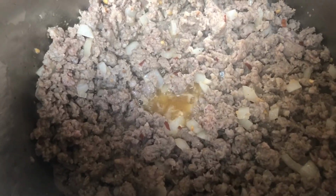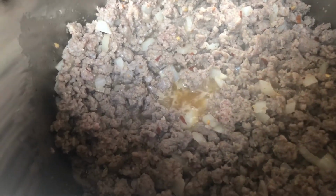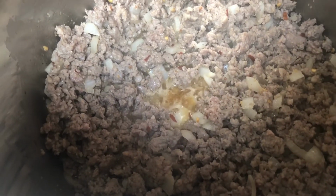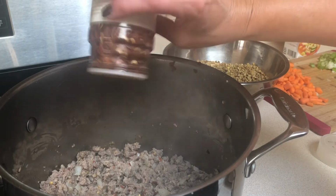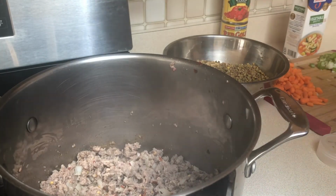At this point, the meat is almost cooked all the way through, and that's fine because this is going to take 3 to 4 hours to cook. So as long as it's mostly browned and you have the onions in there for a little bit, it's going to be fine. Now I'm just going to hit it with a little bit more crushed red pepper. And the next thing we're going to do is add our carrots and our celery, get that all mixed together.